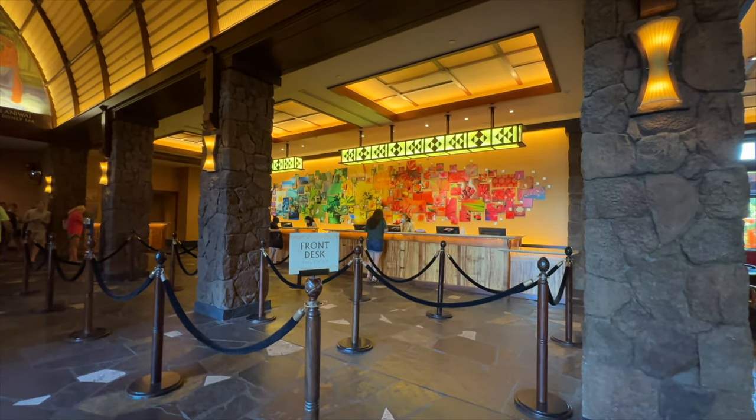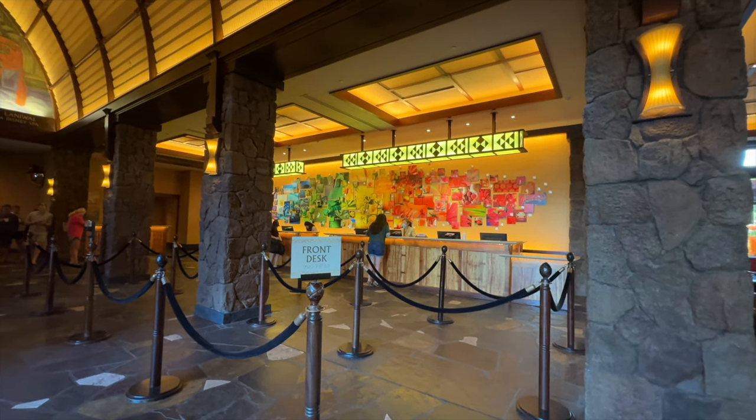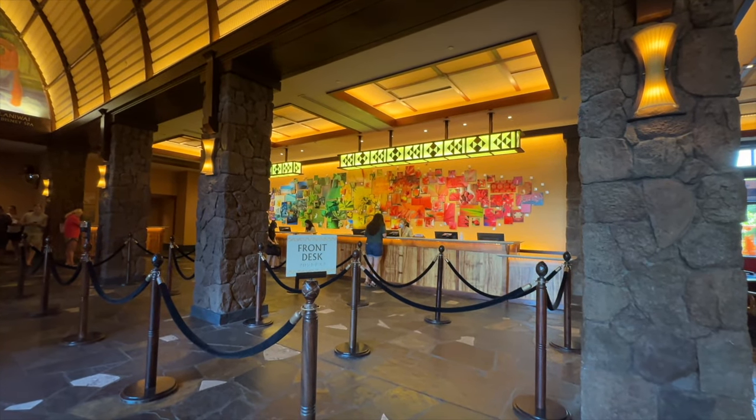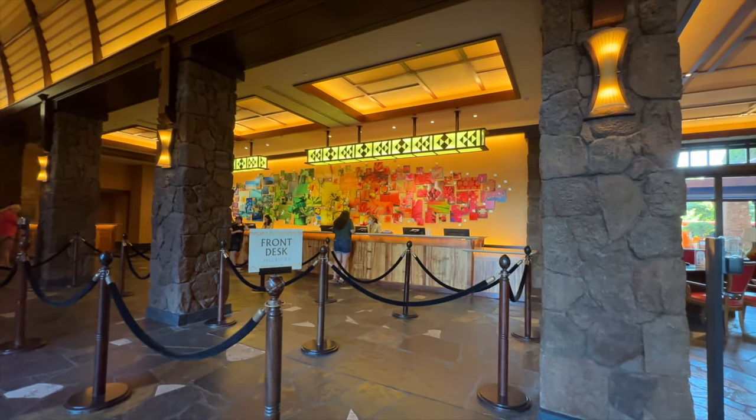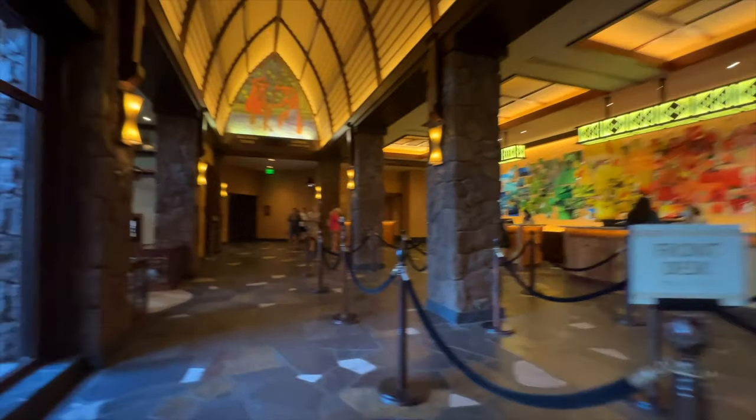So this line can get pretty busy. They normally have 2 to 3 people on, but there can be a queue. We've seen it go all the way down, so pack your patience with that.